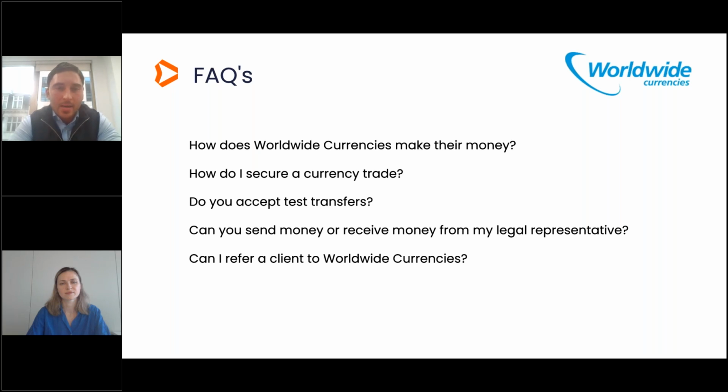That is it. How do I secure a currency trade? As mentioned, you can secure a currency trade over the phone, over email, or you will have access to the online platform where you can trade at your own discretion. Do you accept test transfers is a big one that we're often asked, especially when dealing with property. Absolutely, we deal with test transfers. If anything, it's something we encourage. We always like to make sure that monies land safely. And if we're paying to a solicitor or a lawyer or a notary, we want to ensure that their monies are received safely first before initiating the last transfer.